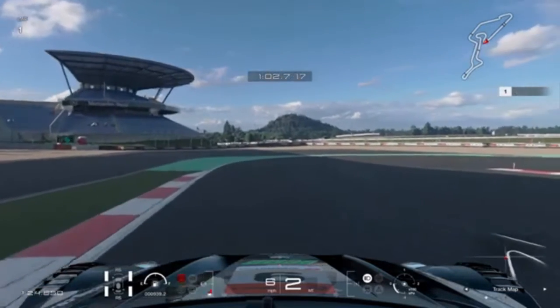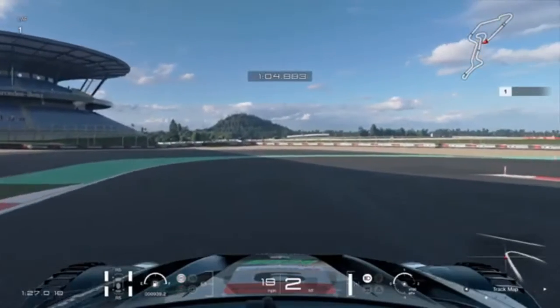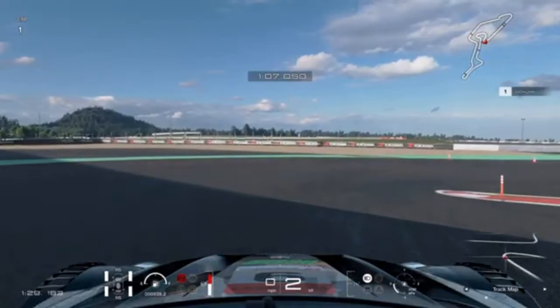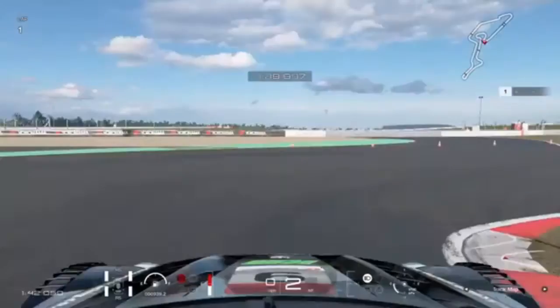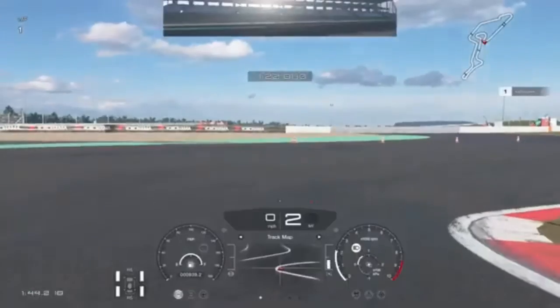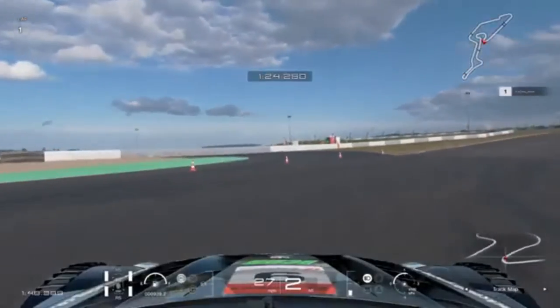So down into turn one, braking it there, turning the car in. Now sometimes it doesn't actually matter too much if you run wide on the exit of this corner. You don't lose too much time. That's the beauty of this corner. You can run wide on the exit, not have an issue, but you want to be making sure you're pretty much hitting the apex on the inside here, right down the center of the corner, bringing the car out wide here.